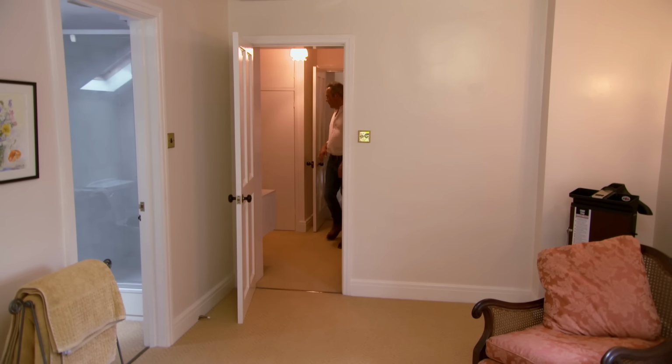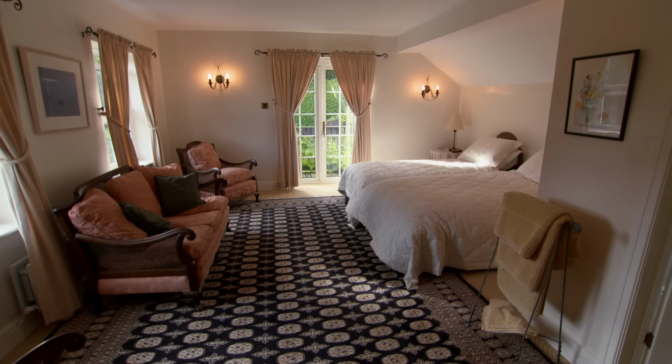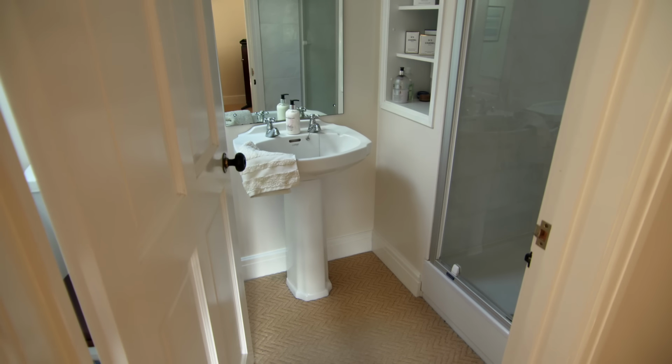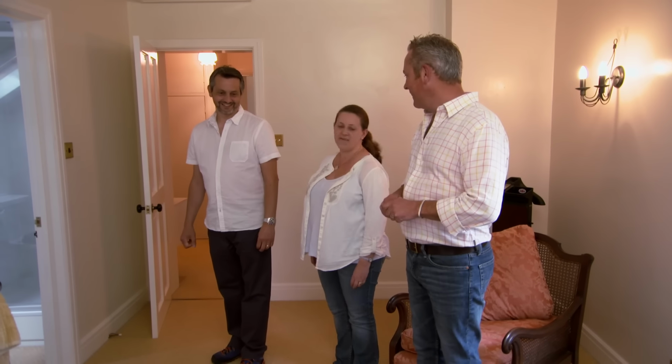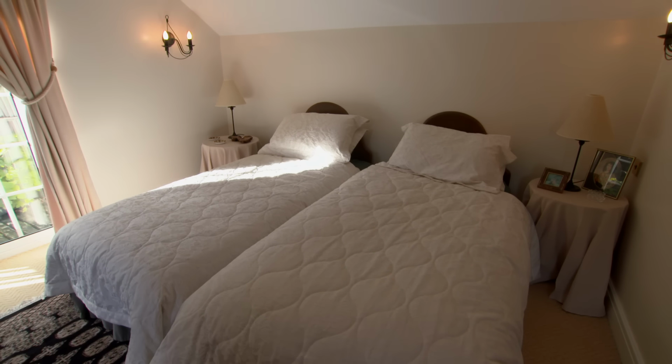So this is the master suite. You've got a dressing area here with an airing cupboard, and then you've got all of this, complete with shower ensuite. Oh, wow. That's fabulous. That's a big bedroom, isn't it? That's a room and a half. It's nice, isn't it? Lovely. Strangely, the current owners don't use this as their master bedroom. They keep it for their guests.